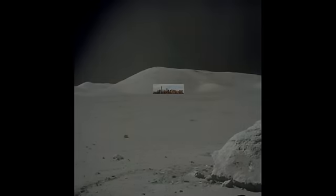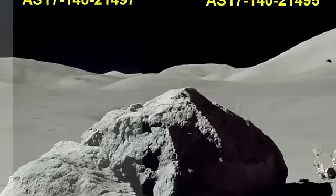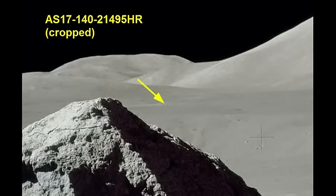If we look at that picture stitched to a couple more from Gene's Station 6 pan, there's also something pretty cool right about here. You can't see it at this resolution, but here's a magnification of the high-res picture. See it now? Yep, that's the lunar module right there.